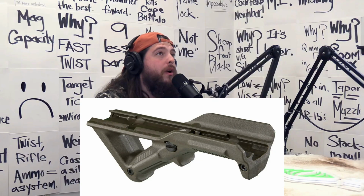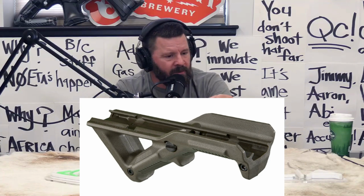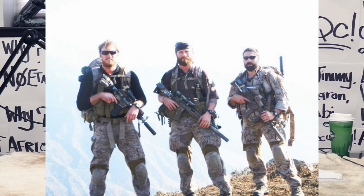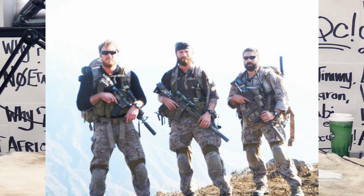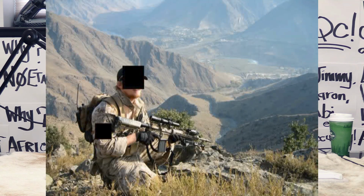What bipod did you run on it? I had an old Harris bipod, lawn furniture. Then I went to the old Magpul angled foregrip for a while. I never really got into those grippy things. What ammo were you shooting? Black Hills 77 grain. That thing is a killer. It's put a couple people in the ground. It shoots really well, and it works. We mixed it up with some 77 grain and some 70 grain tipped, but 77 grain was the one I shot most.